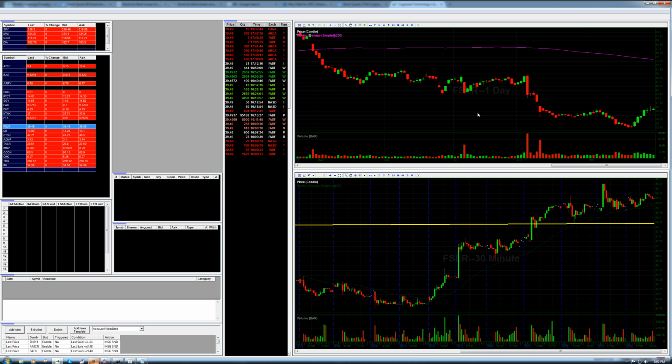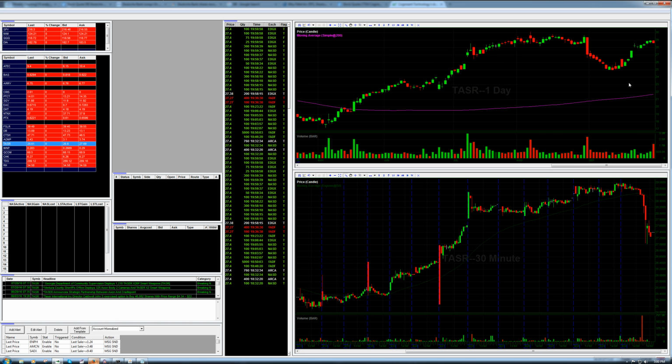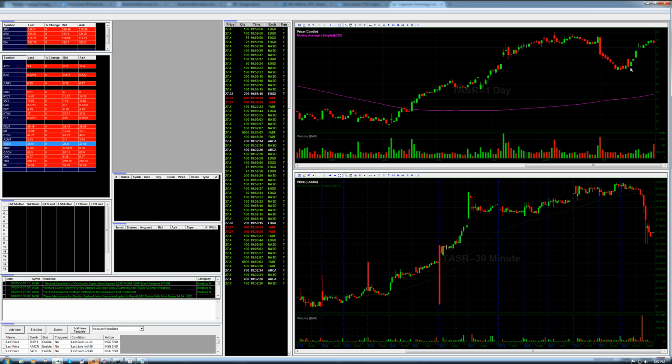right? On FSLR, the bounce was at 35 bucks or 34 bucks, and now it's at 40, right? So it's bounced $6 a share over the last 7 days with no rest. TASR, similar type of move over the last couple weeks, right? It's gone from 25 bucks up to 29 with very little rest. We had this little gap up here and then some hesitation, and then it kind of started grinding up.